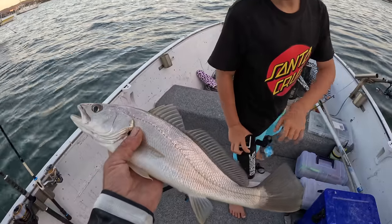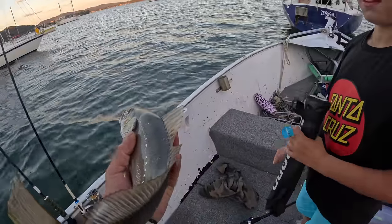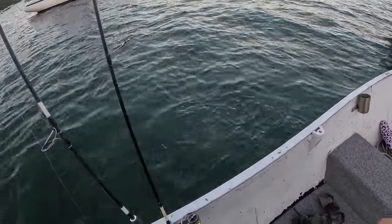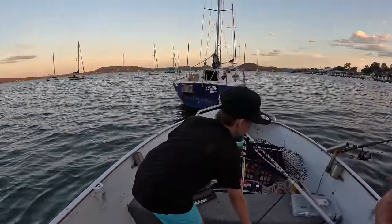Gorgeous. Absolutely gorgeous he is. Good to see him. Right, let's let him go. Usually when you get one, you'll get another one. They fight good, little ones on 10-pound line. Here you go, mate. Look at them. They're cool as, eh? Yeah, they're pretty good. Alright, let's get another pilchard on.